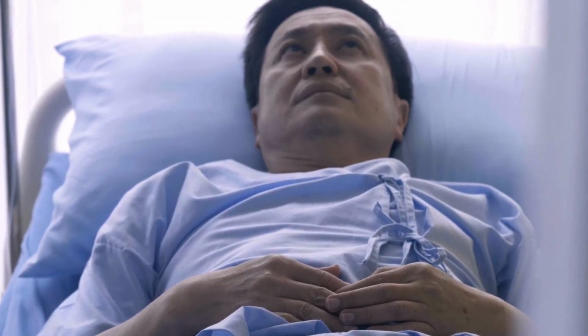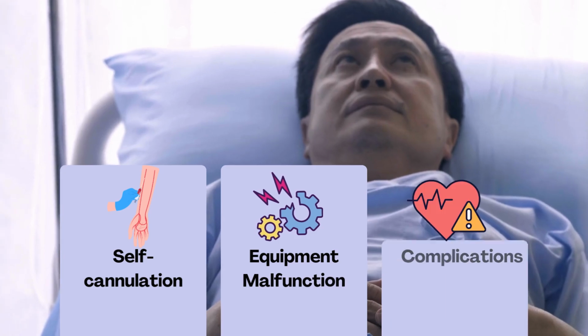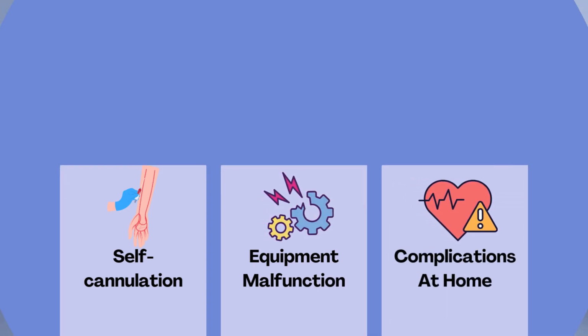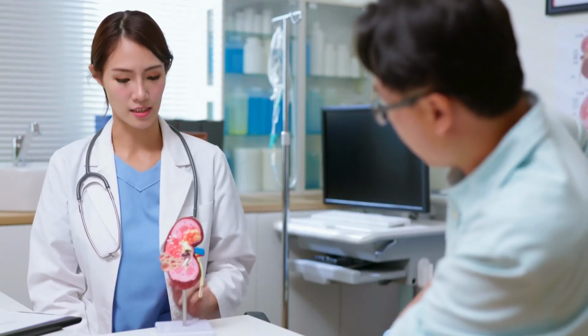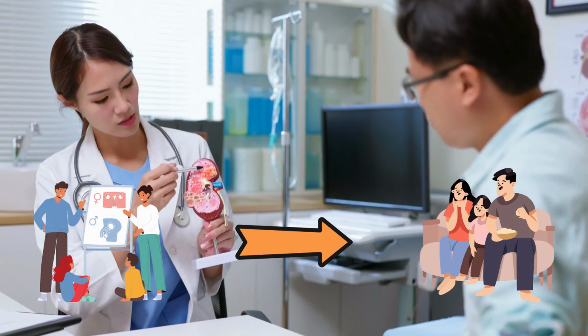Many patients express fears about self-cannulation, equipment malfunctions, and managing complications at home. Structured training programs, peer mentorship, and access to 24/7 clinical support help alleviate anxiety. Research indicates that patients with higher perceived self-sufficiency are 60% more likely to continue home hemodialysis long-term. Educating patients on the benefits of home hemodialysis, such as improved quality of life and greater independence, also enhances adoption rates.